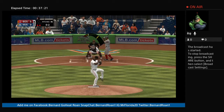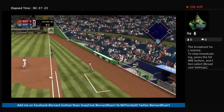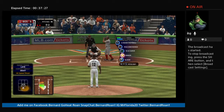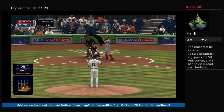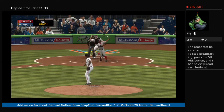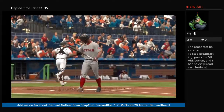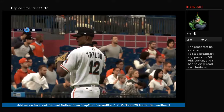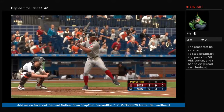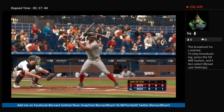The 0-2 once more. Had to sit back on the changeup, and he did a good job to get the bat on that one. 5 runs, 9 hits, and no errors for the Red Sox to this point. And a sinker there, swung on and missed for out number 3. Red Sox go down quietly as they're unable to add to their 5-0 lead.